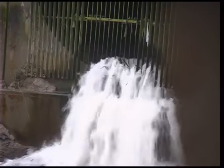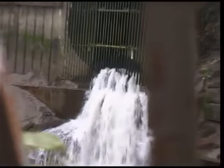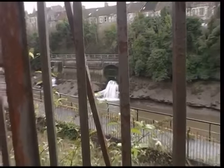This separate system of drainage, unlike the earlier combined system, reduces the load on the sewage works. In addition, there are no peak loads following high rainfall.